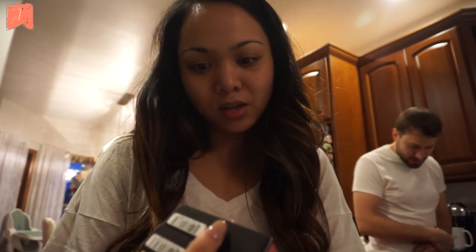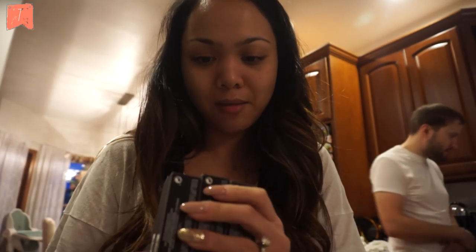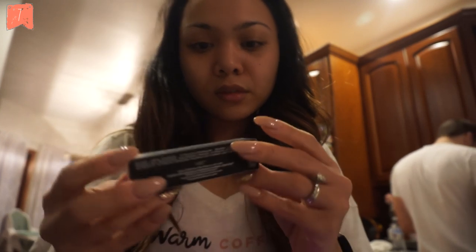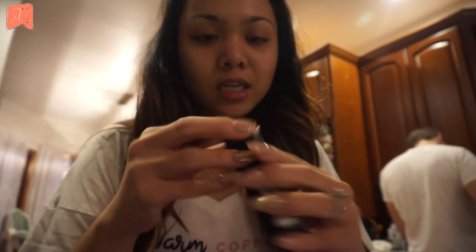Wow, we got lip balms. What? I didn't know they made lip balms. I have the NARS Orgasm lip balm and I like that, but I didn't know they had a bunch of different colors. Let's try one. Let's do Dolce Vita.